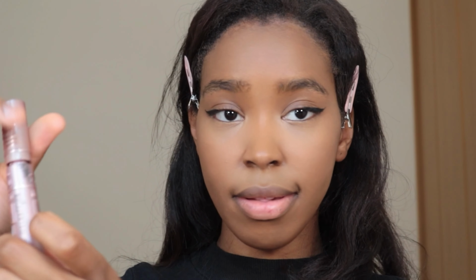Next, I'm gonna go in with the Sky High Mascara. I just bought this. I've been using it for about a week. I really like it. Here's the difference. Let's compare. This is two coats of the mascara. This is none.